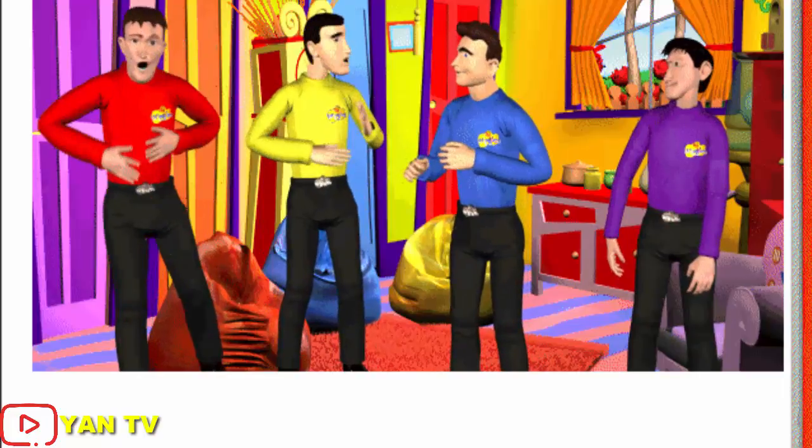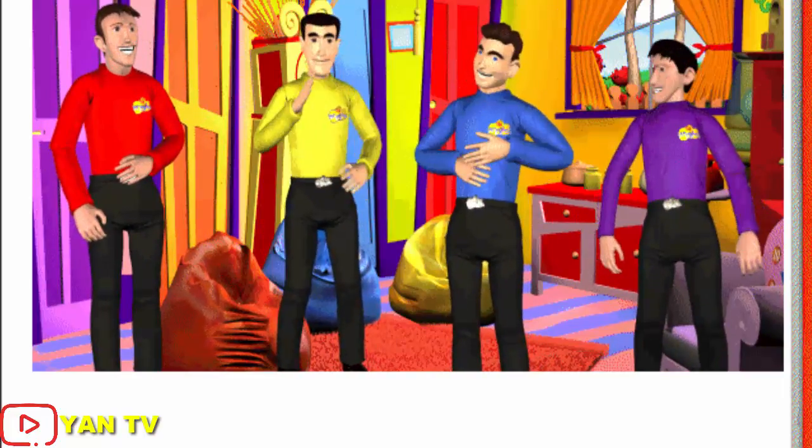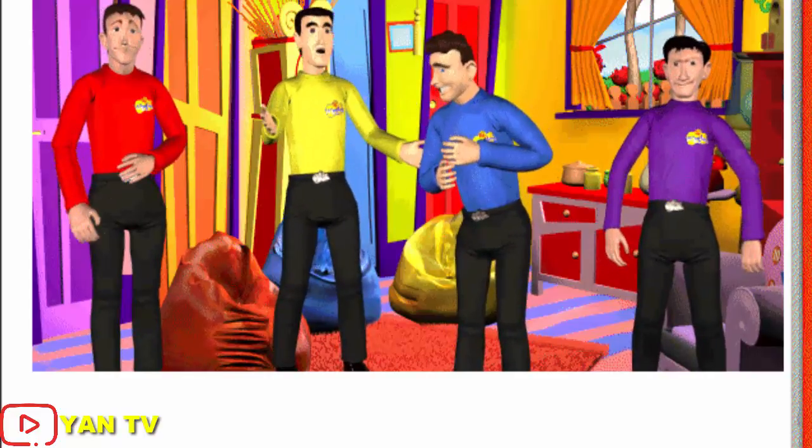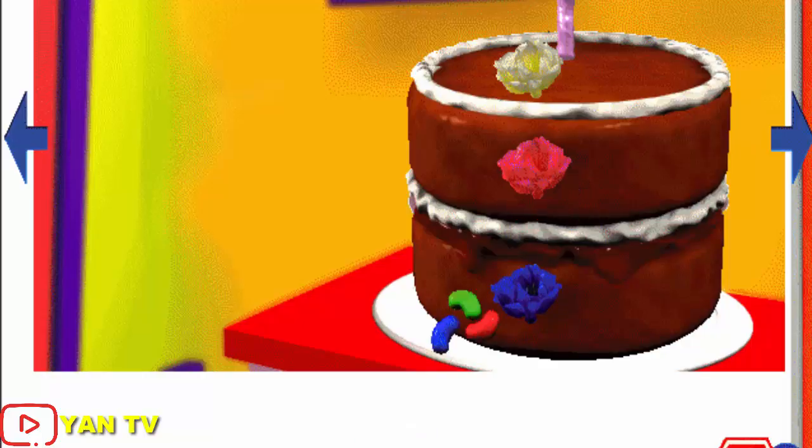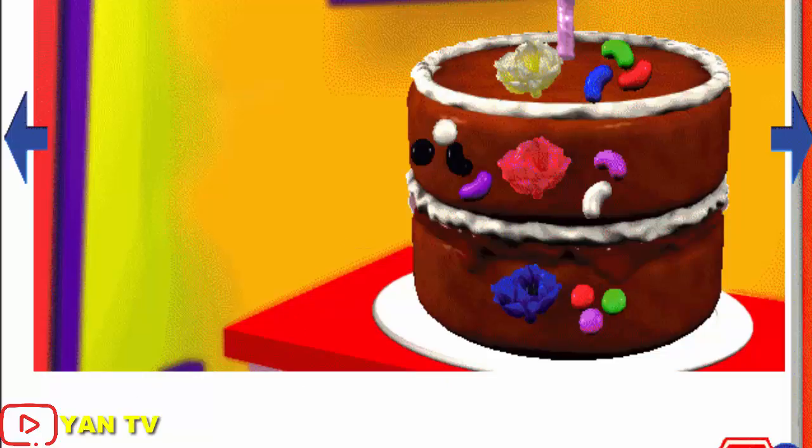What's that smell? Who's been cooking something yummy? It's a cake! Yummy, yummy! Can we eat it? No, there's something missing. This cake has no icing. Why don't you choose some icing for the cake? What a nice cake! Yummy, yummy! Just one bite? I wonder what the other Wiggles are doing now.